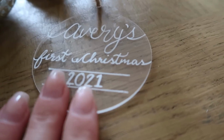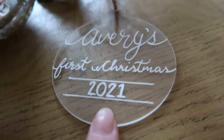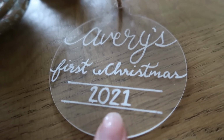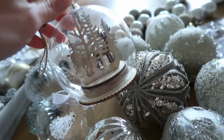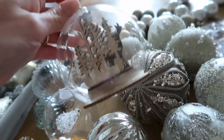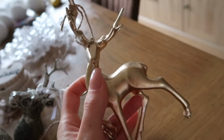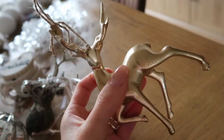This one was actually one I made 2 Christmases ago, 2021 obviously, for Avery's first Christmas. Just something to mark her first Christmas. This one, again, another one I'm not too sure where it came from, probably somewhere like Poundland, but it does light up. Another random reindeer. Again, I've spray painted this one gold in the past. I think this one was from Poundland again.